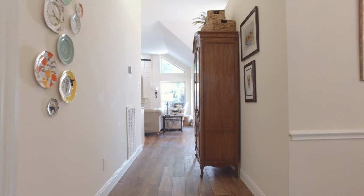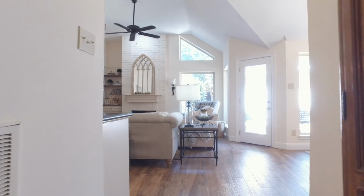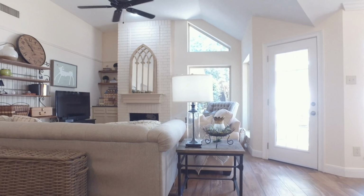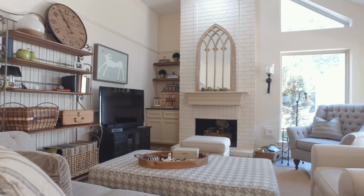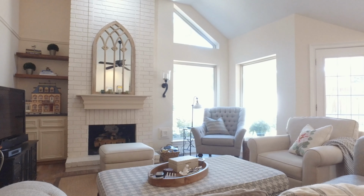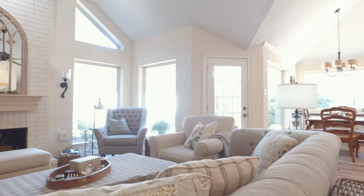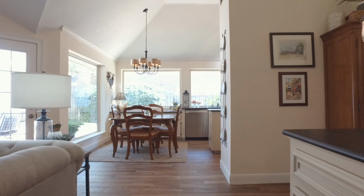A beautiful foyer welcomes you down to the back of the home that's adorned with natural light and beautiful architectural design. A floor-to-ceiling fireplace with a gorgeous mantle and custom built-ins and chair railing high along the wall. Lots of natural light really dances in this space, accentuating the wood floors.